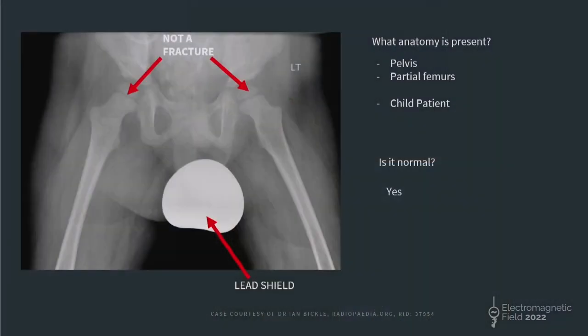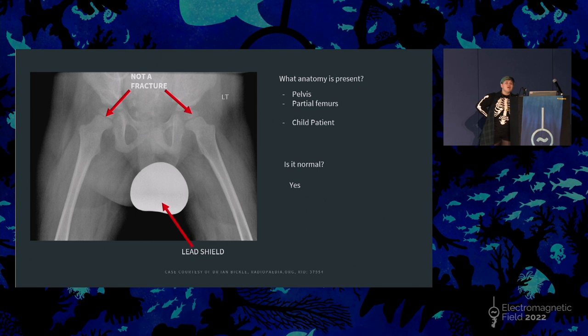It is a completely normal x-ray for a child, but this is why quite often in x-raying kids, we will not have family members come round where they can see the pictures, because I can't tell you whether it's normal or not, and you don't know.